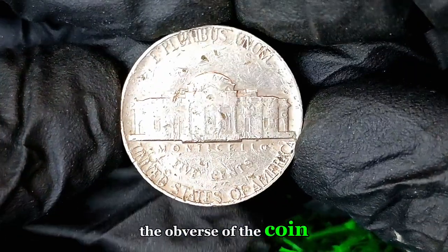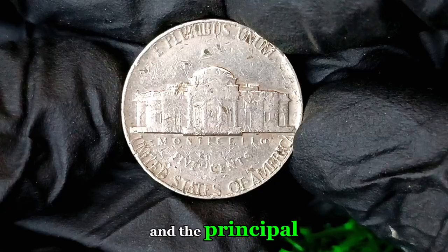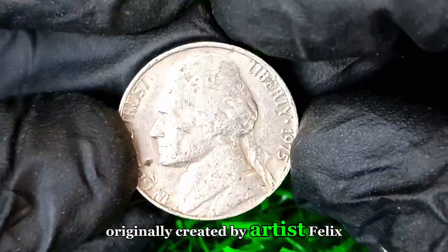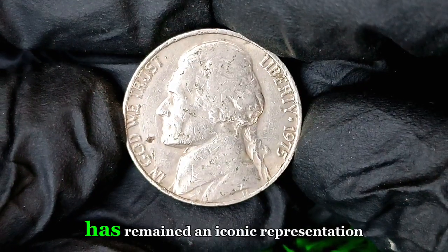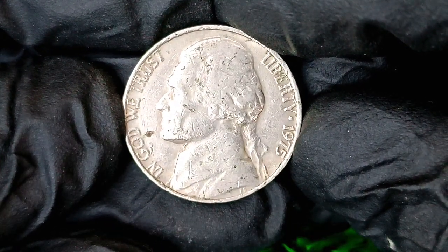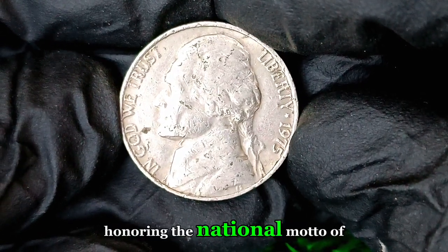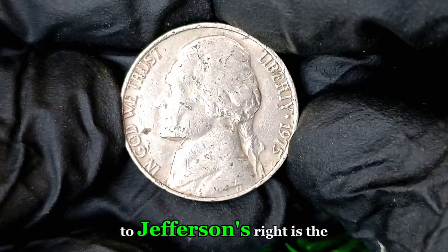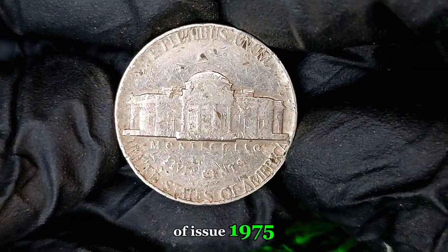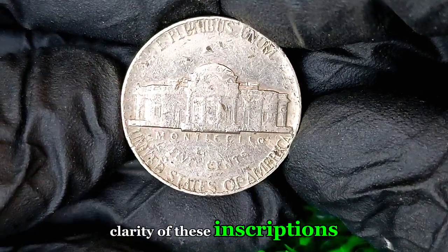The obverse of the coin features a left-facing portrait of Thomas Jefferson, the 3rd President of the United States and the principal author of the Declaration of Independence. The design, originally created by artist Felix Schlag in 1938, has remained an iconic representation of Jefferson on American coinage for generations. Across the top of the obverse appears the phrase "In God We Trust," honoring the national motto of the United States. To Jefferson's right is the word "Liberty," followed closely by the year of issue, 1975. Even in very good condition, you can still see the clarity of these inscriptions.